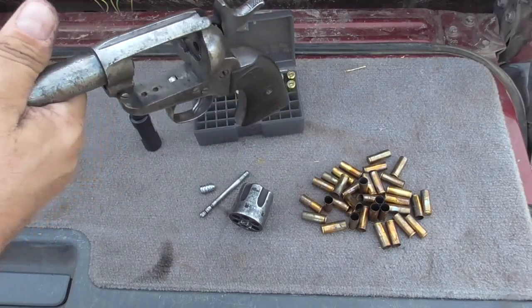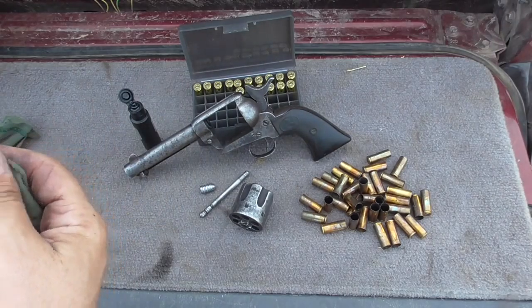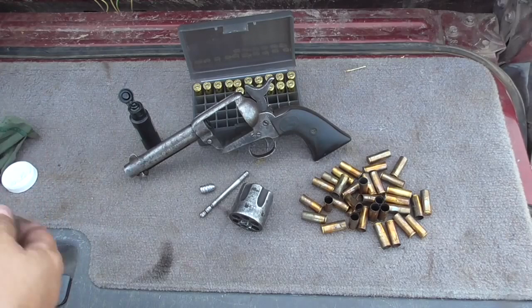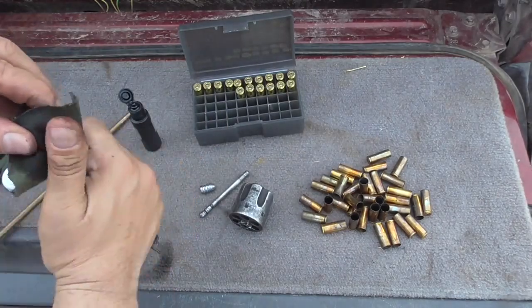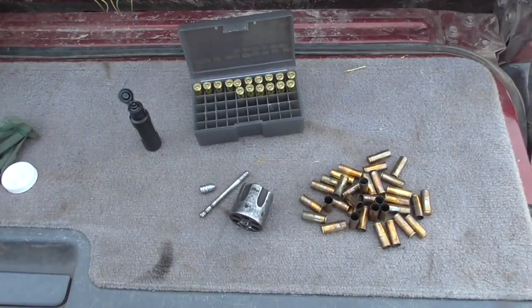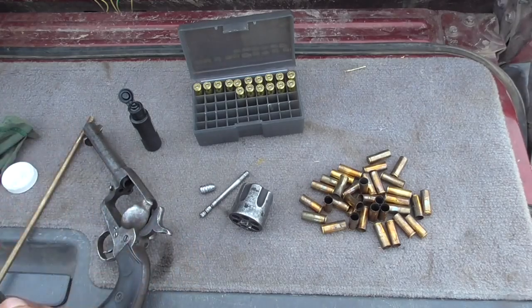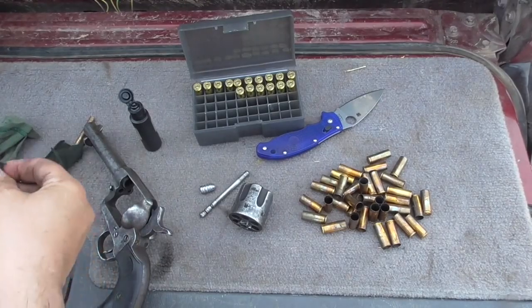You can see all the powder fouling we're getting out. And black powder is water soluble. Just water, and soap and water when you get home. That's all you need. The lands and grooves on these guns are very shallow, and they did that to mitigate the amount of fouling that would get caught up. That way the guns would function.